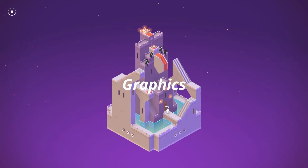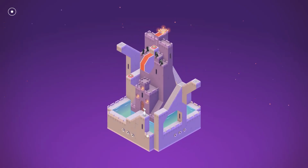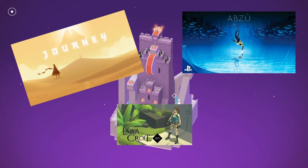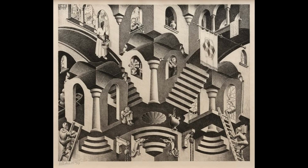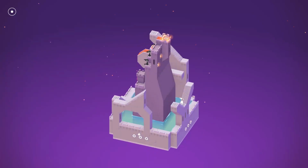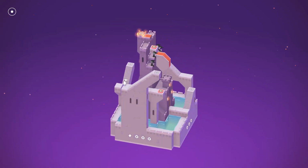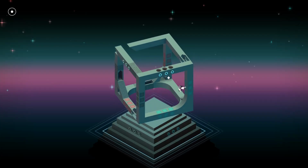It's no secret that graphically this game is incredible. It has a simple, flat graphical style reminiscent of that game company's classic Journey, or games that have released since, such as Abzu or Lara Croft Go. Monument Valley takes heavy inspiration from the artwork of MC Escher, famous for his drawings of impossible staircases and contorted geometry. Similarly, many of these structures in the game are seemingly impossible, with platforms that connect to each other despite being in completely different places, and areas where you can walk on the sides of walls or even upside down.